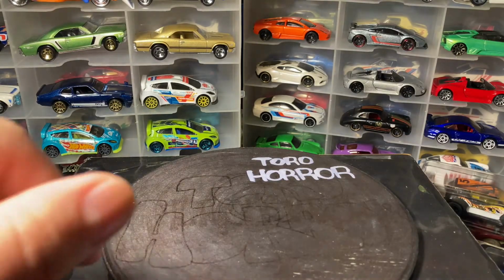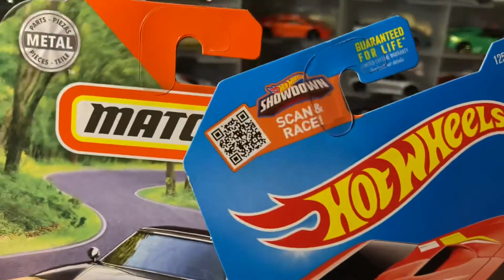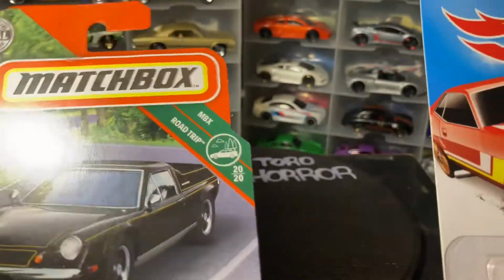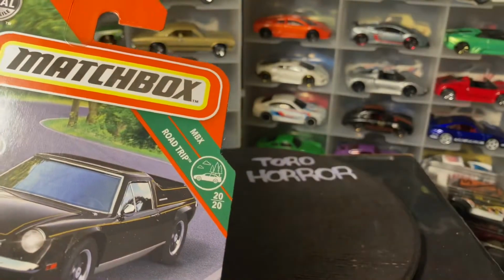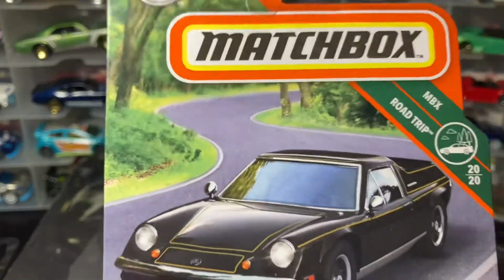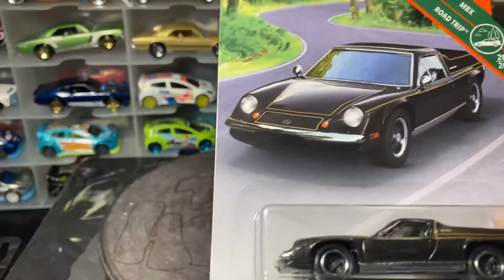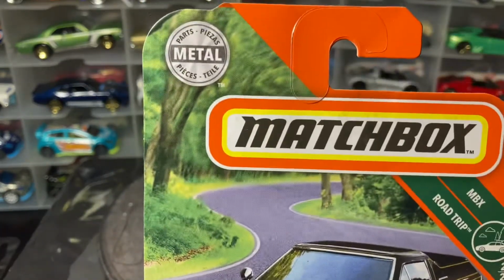But today I'm gonna be opening up some Matchbox cars and some Hot Wheels cars. I'm gonna open up 10 cars, 5 Matchbox and 5 Hot Wheels. It's kind of a Matchbox versus Hot Wheels thing, so let's see which one's better. Start off with the Matchbox.